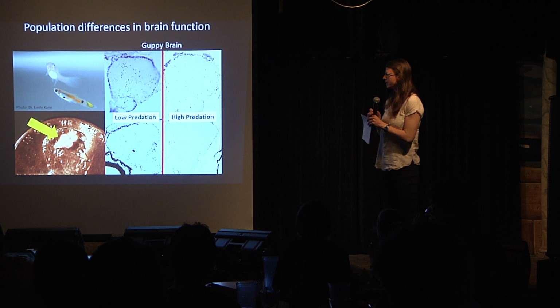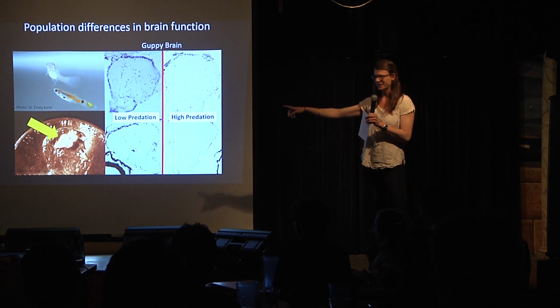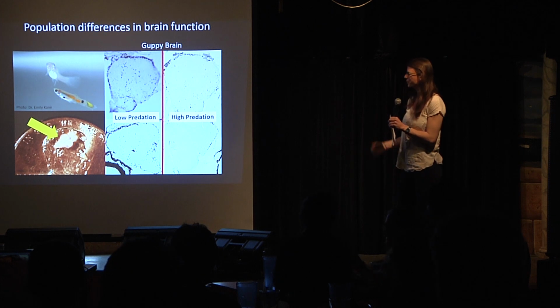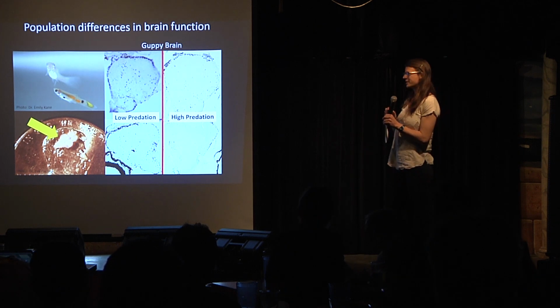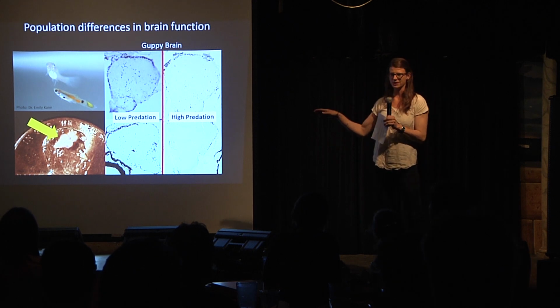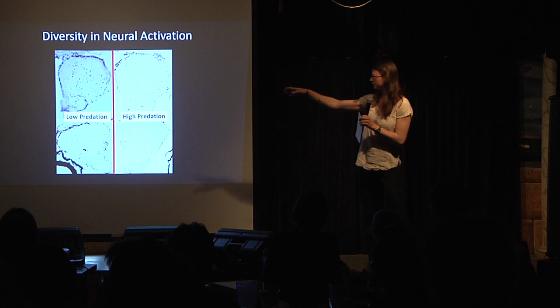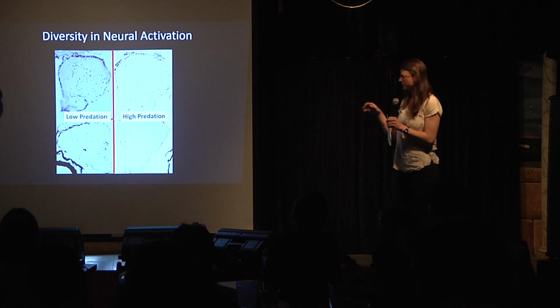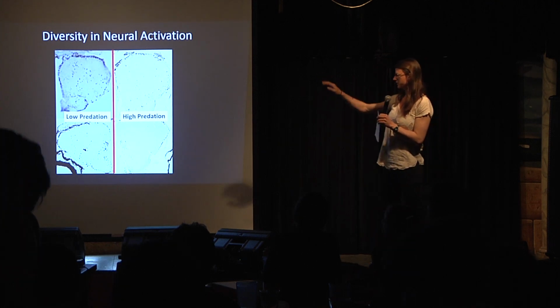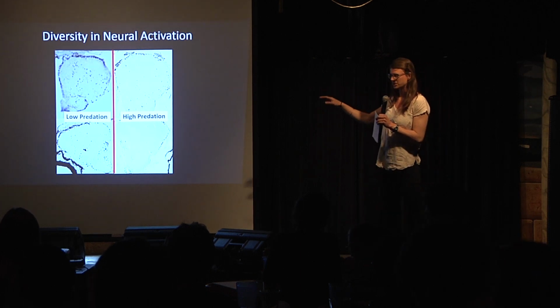Well, guppy brains are really small. That is a guppy brain on a penny there. Thanks to a fancy deli slicer and a few antibodies, I've been able to show population level differences in these neural activations. On the left here, you have the brain of a low predation male. That's two different regions. And on the right, you have the same brain regions from a high predation male.